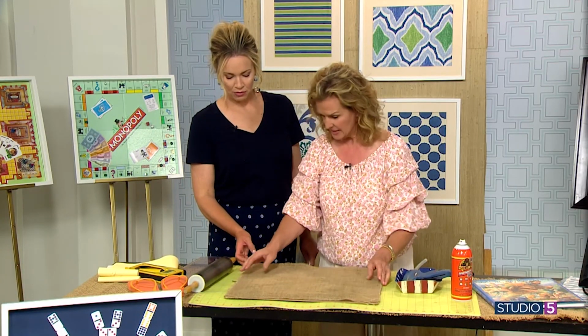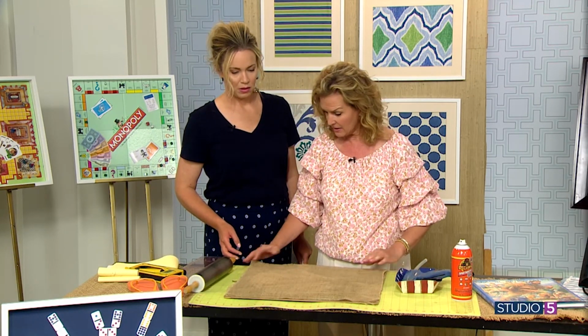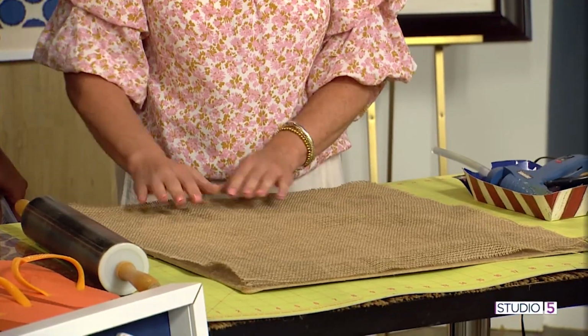And is this the back that came with the frame? This is just the back that came with the frame. And that is how I cut them. I just lay the back on the fabric and then just cut around that.